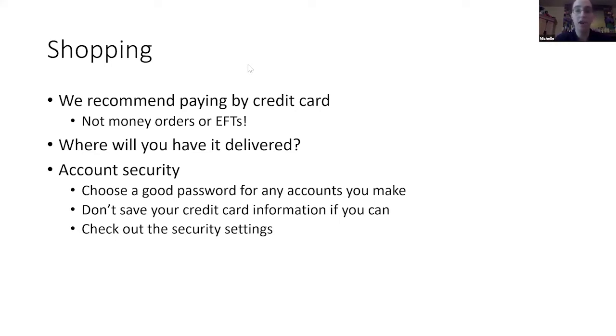The next question is, where are you going to have it delivered? The sooner you can pick it up once it's delivered, the less likely it is going to be stolen from you. And additionally, you'll want to make sure that you can actually have it delivered there, because sometimes it can't be delivered there.